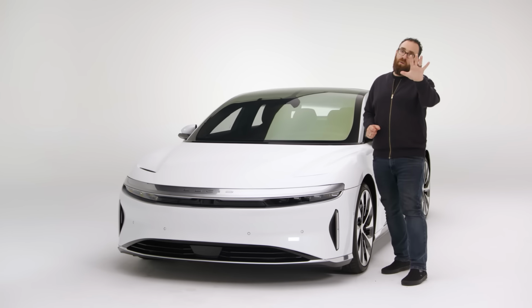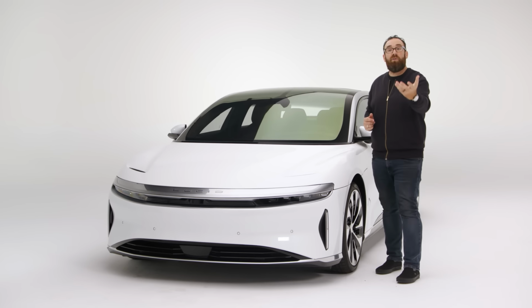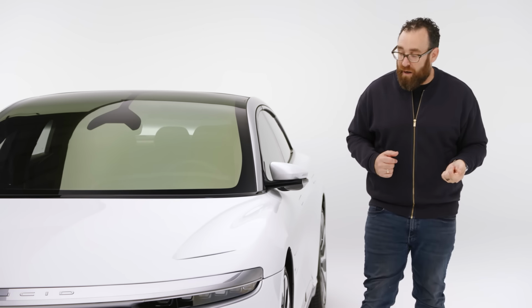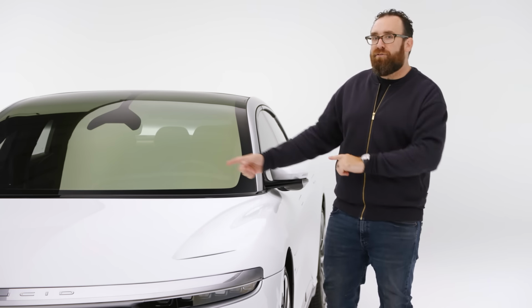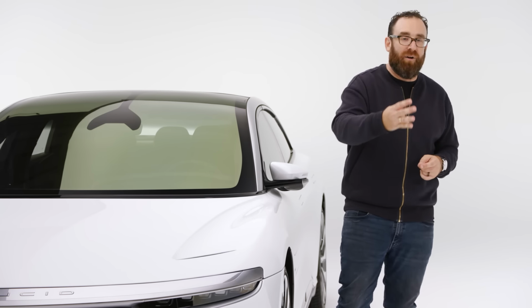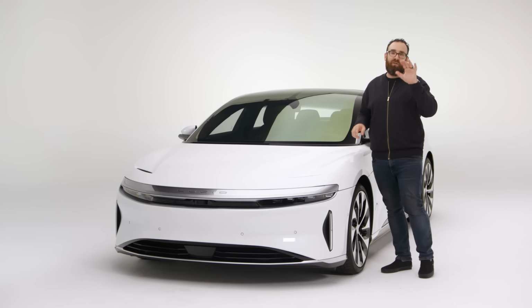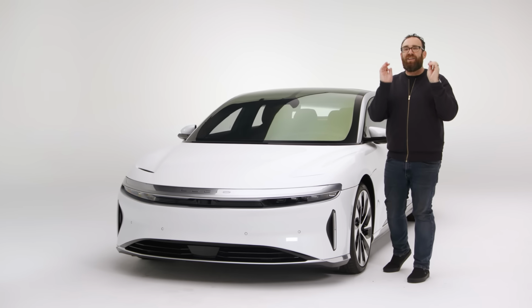Now you might be saying, whoa, whoa, Tesla Plaid, 2 seconds, to which I say, that's true. The Tesla with 3 motors makes 1,020 horsepower. This one has 2 motors and makes 800. There is a version called the Dream Edition P. P is for performance, 1,111 horsepower. And Lucid has a 3-motor Air coming, which will be around 1,400 horsepower. This is getting ridiculous. I cannot wait.